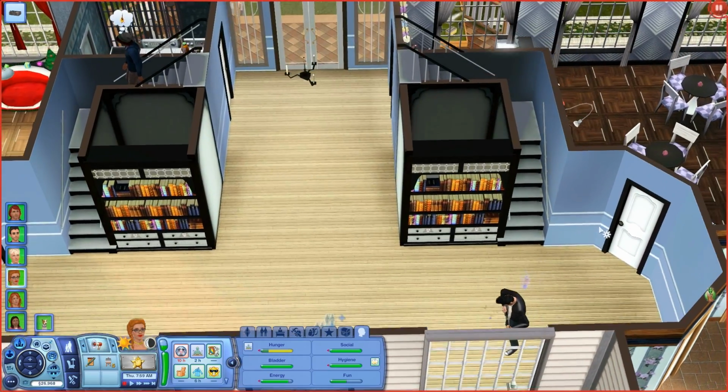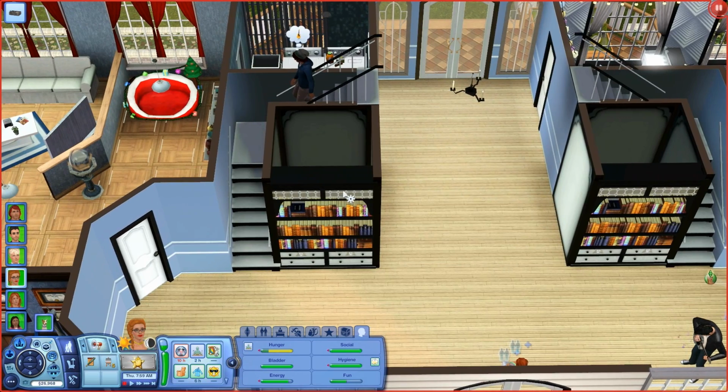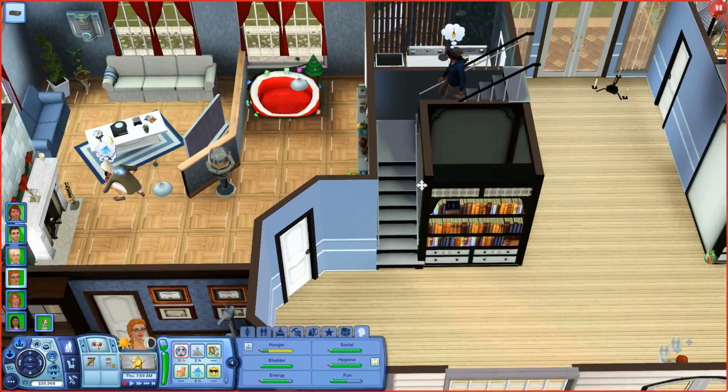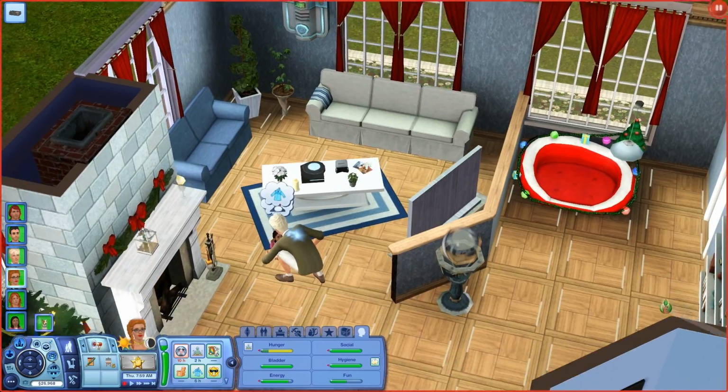Again, nothing really in here except for bookcases, but I did use the L-shaped stairs from the Sims store, which are pretty cool. But yeah, nothing too special in here. Here's their living room, which I just like how it turned out.